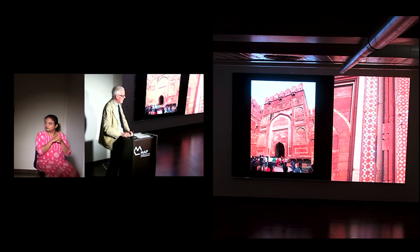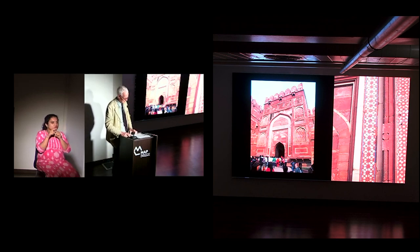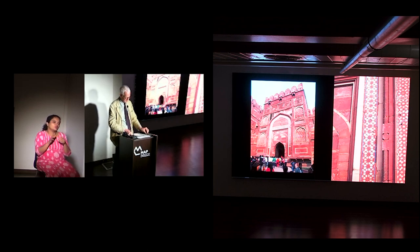So during this Akbar period, you do get small amounts of tile inlay to decorate the walls, but it's very much one of many types of inlay, the glazed ceramic.